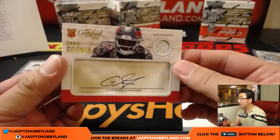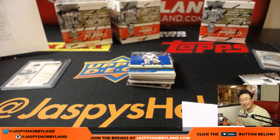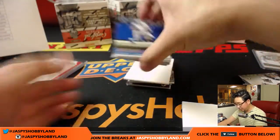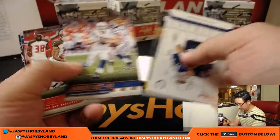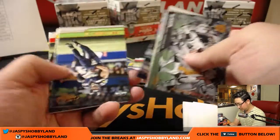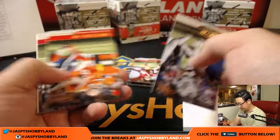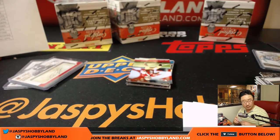Chris Godwin. Nice. Rookie cuts autograph. Nice patch. Nice auto. Nice design. Buccaneers. Nino with the Bucks. 83 out of 299. There's Eric Dickerson for the Rams out of 99. There you go. Montrevious Adams out of 399. And Alvin Kamara, Future Legends. Saints relic. That'll be for Brian Crouch.